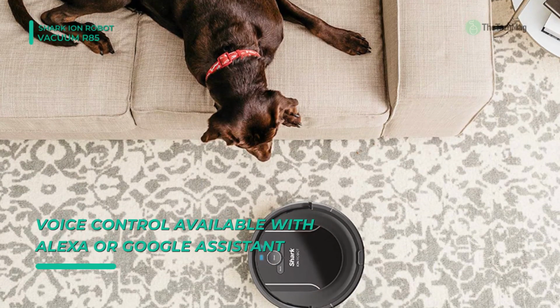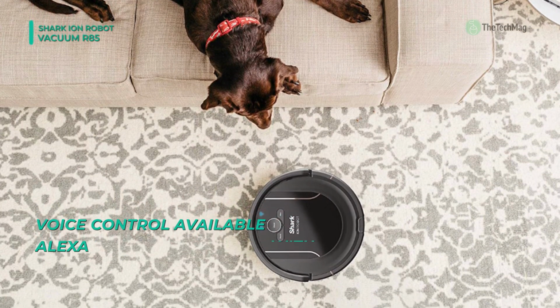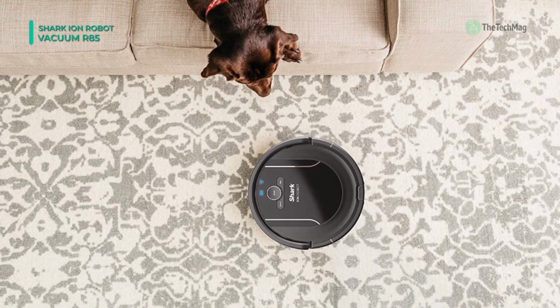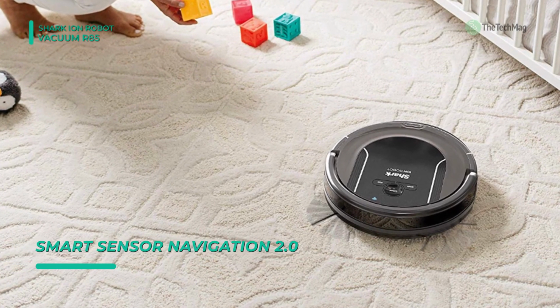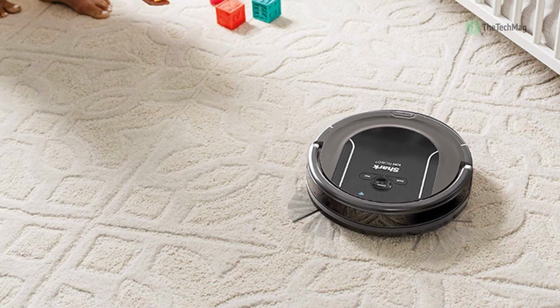You can schedule cleaning or start your robot vacuum from anywhere with the Shark Ion Robot app, or voice control with Amazon Alexa or Google Assistant. Another advantage is that it provides an increased sensitivity to obstacles and objects that helps to avoid stuck situations and complete the cleaning job.